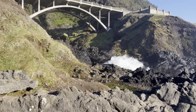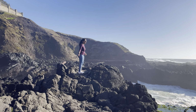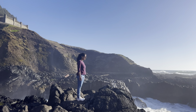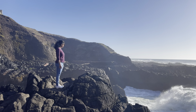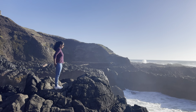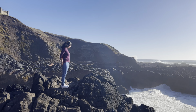Now I am taking closer look of Spouting Horn to learn that how is it work exactly. Use caution when exploring the rocky coast, churn and spouting horns of water. Beware of sneaker waves and slippery rocks. Never turn your back on the ocean. Stay behind railings and back from undercut chasm edges.